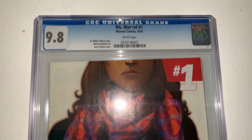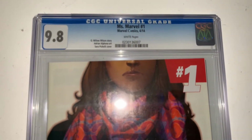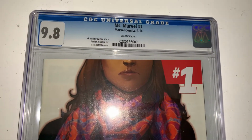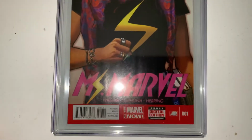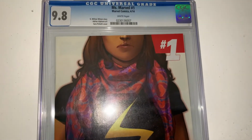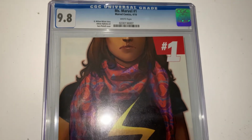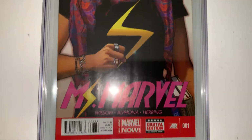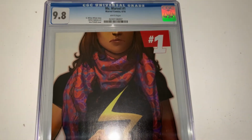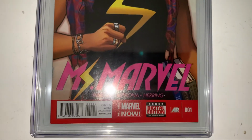CGC Universal Grade 9.8 Miss Marvel number one. Oh yeah, this looks amazing. And I mean, these things are works of art. I don't care what anyone says. These are amazing, amazing pieces of art. These covers, these magazine covers, and to preserve it in a 9.8 condition, it's spectacular.